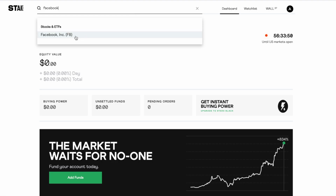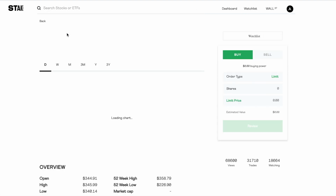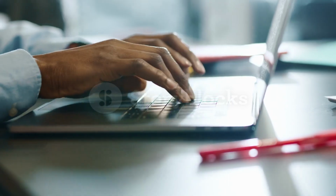So for this example, I'll be using the brokerage platform Stake because it has the most international support out of the brokers that I have access to, as I'm currently living in New Zealand. The process for this will be virtually the same regardless of which broker you are using, so you can follow along no matter where you are in the world. I'll just give you a quick run through of setting up an account.